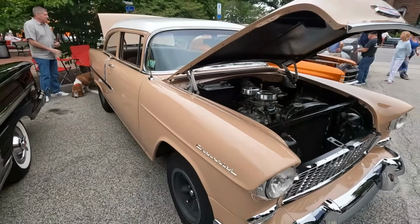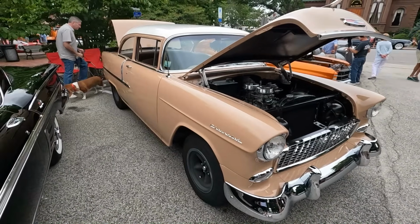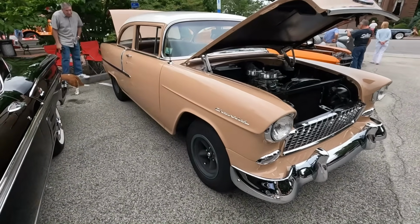$348. It's got 41,000 original miles on it. Got magnesium wheels.